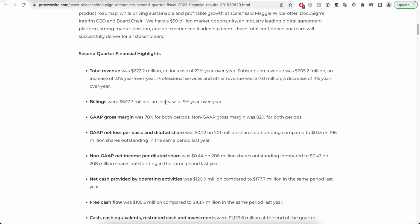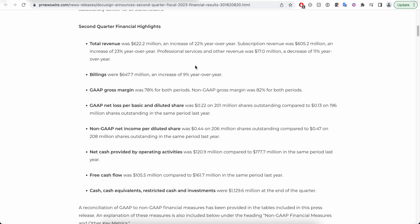Now, they have a revenue that has an increase of 22%, as you'll see. And you will see over here that subscription has increased 23%, and professional services have declined 11% a year. An increase in billings here. And overall, you can see what has happened with the company. Free cash flow, 105 million compared to 161.